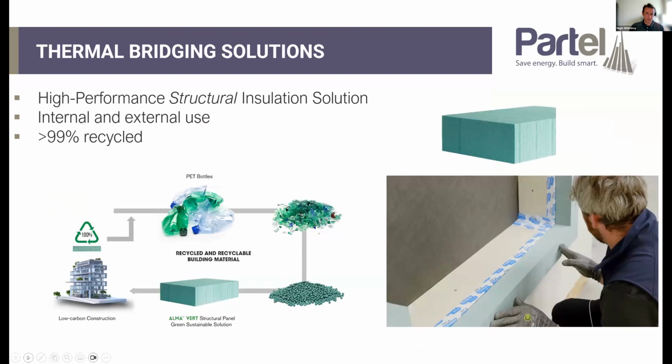A short look at the structural thermal bridging. Olga has mentioned these products. They're something we do a lot of in Partel. They're recycled products. So actually from plastic bottles, we are producing Almavert structural insulated panels. So they can take the weight of windows and doors and can be a really good way to separate in a number of different types of construction.